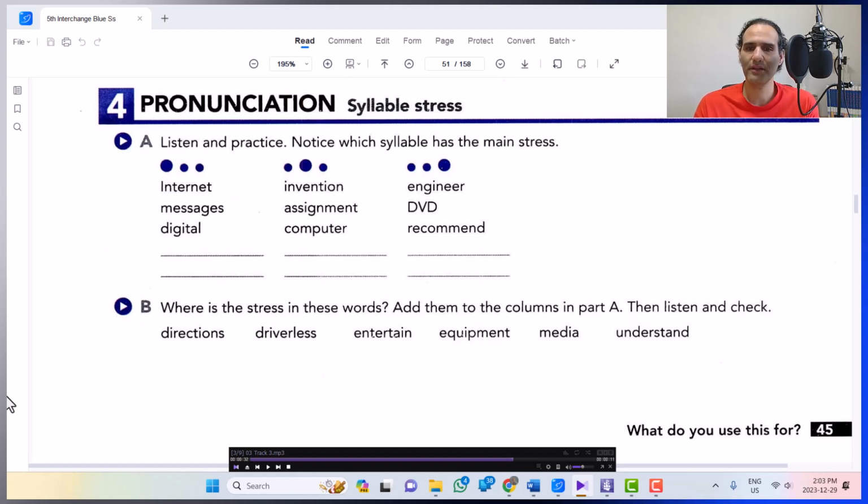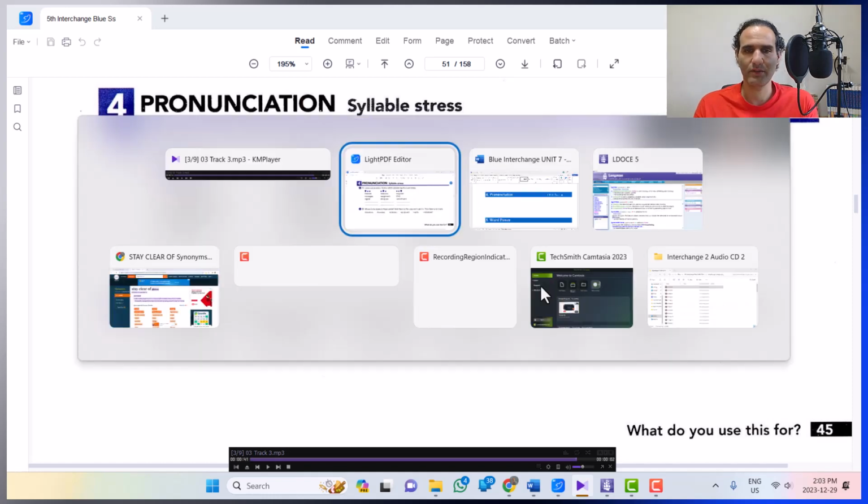And the third column with the stress on the final syllable. Please repeat. Engineer. DVD. Recommend. So it's not recommend, it's recommend. DVD. Engineer. Words with 2 E's or 2 O's carry the stress on that syllable.